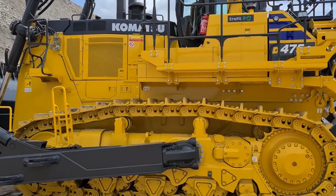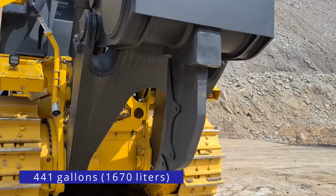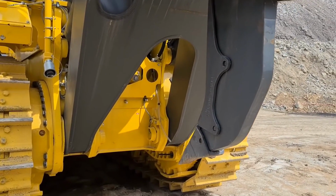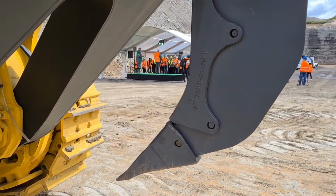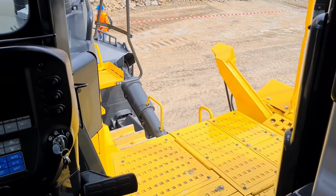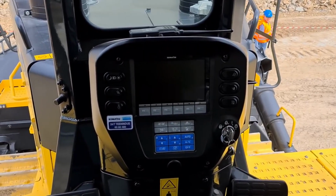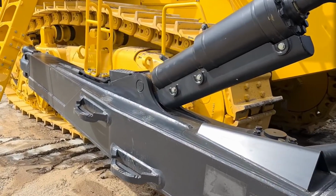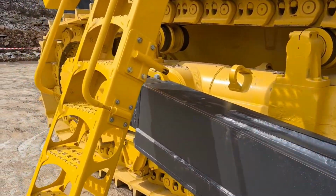Its fuel tank holds 441 gallons or 1,670 liters of fuel and is utilized for large-scale constructions or mining projects. The D475A has a more reliable mainframe with a design life that is twice as long as earlier versions. This is intended to save maintenance costs and machine downtime. Talk about efficient.